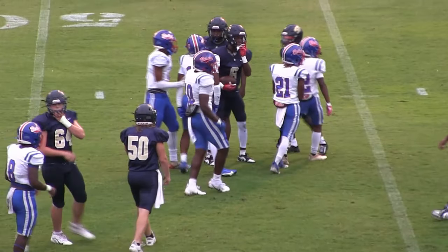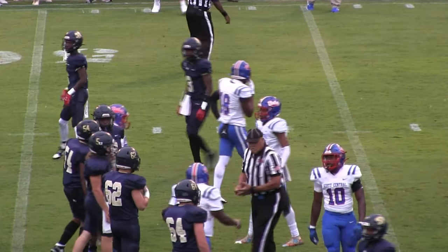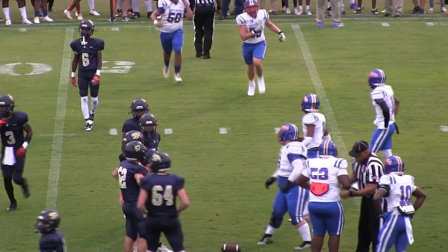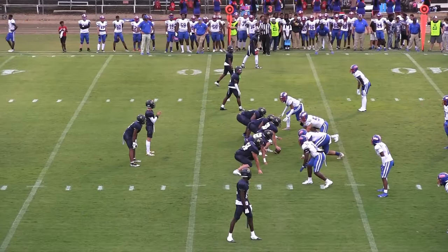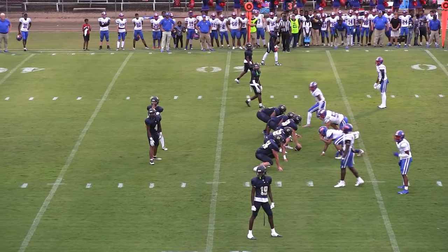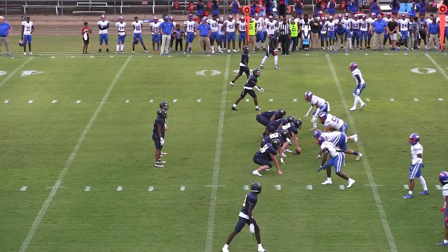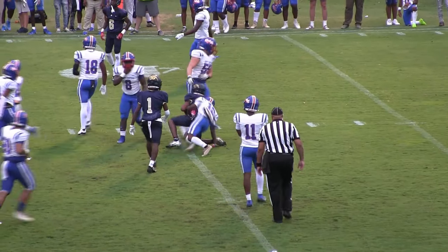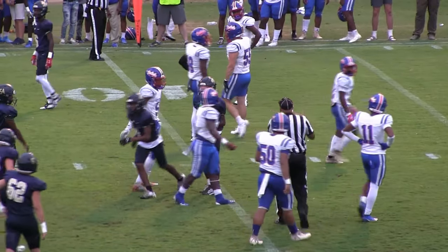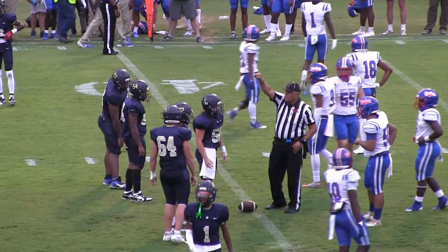Gerald pass complete on the jailbreak screen. Number six for the Panthers, Caleb Johnson. Gain of about four on the play, brings up third down and a long seven. Alright, watch the screen over here. Watch the quick screen. Gerald pass complete. He connects with number seven for the Panthers, Tristan Ealy.